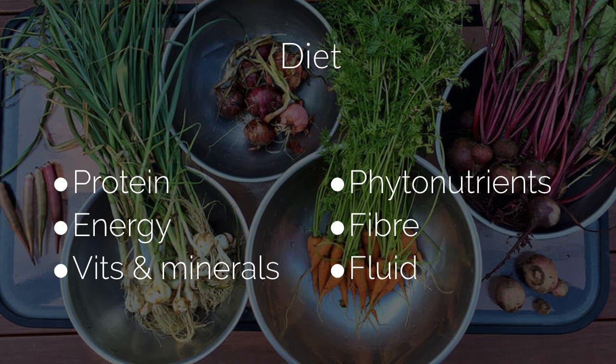Now, we need plenty of vegetables and plant foods to provide vitamins, minerals and phytonutrients, which are anti-inflammatory, and fibre, which of course feeds the bacteria that lives in our gut. Fluid is so important too, particularly if you have a fever, which means you sweat more and then lose more fluids, or a runny nose for that matter.